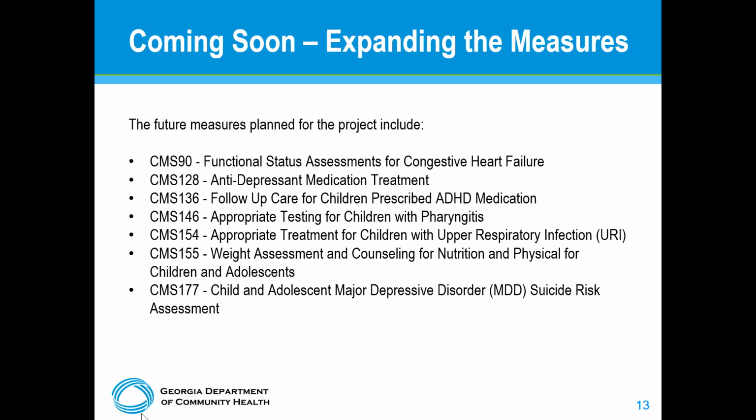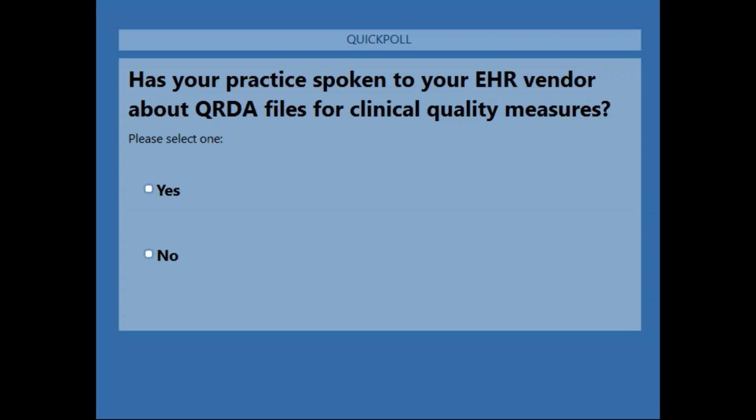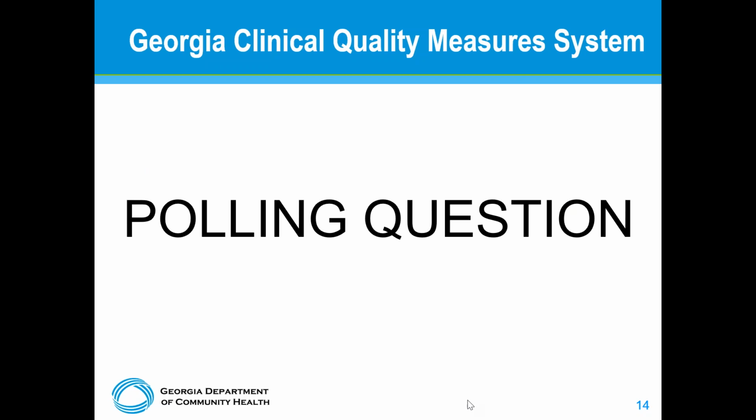Okay, our last polling question, then I think we'll get to some demonstration and show you a little bit of the data, a little bit of what the application looks like. Has your practice spoken to your EHR vendor about QRDA files for clinical quality measures? And that's really, have you had any discussions about sharing CQM data via electronic files? Okay, that's helpful. Thanks again for your participation in that. Let's see what we have up next.